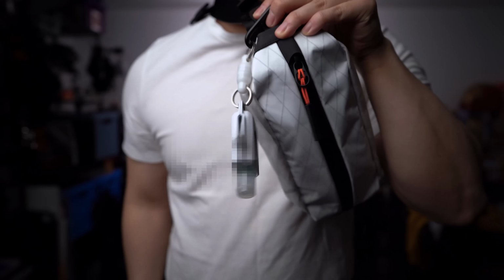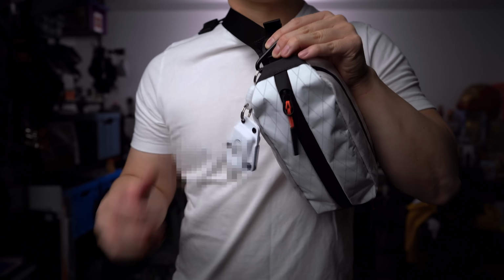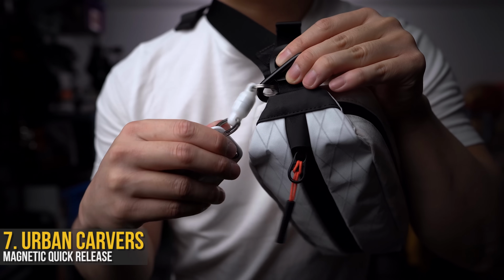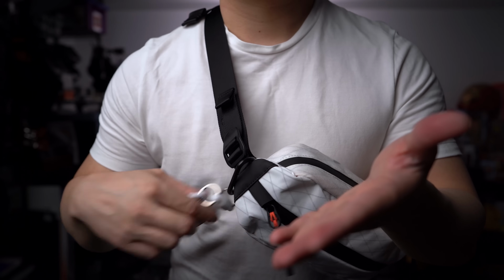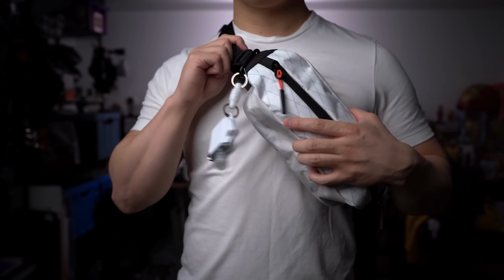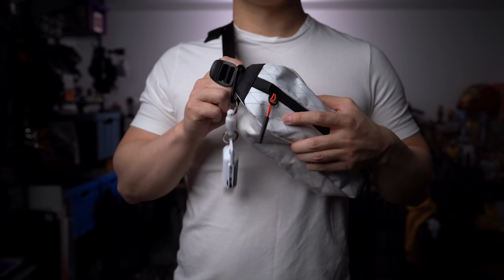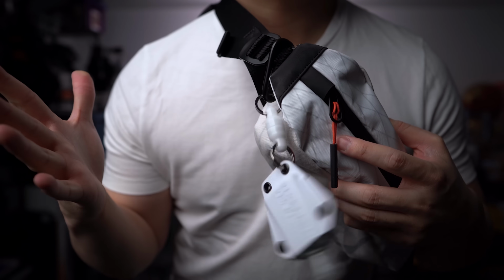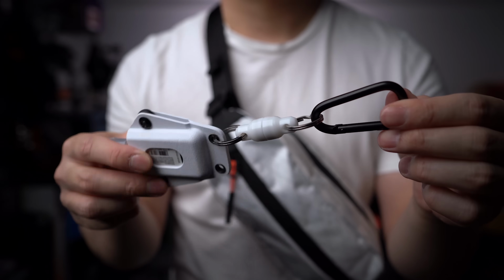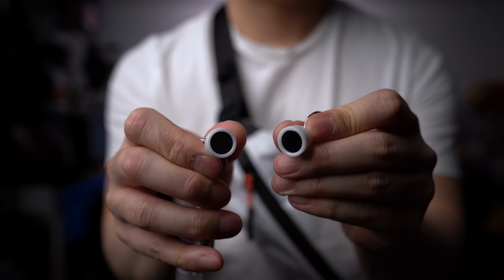To take it one step further though, because that's just what we do here, this is the Urban Carvers quick release in a matching whiteout plastic finish. At the core of it, it's a super strong magnet that connects two things together securely when stored away, but then allows you to quickly access with a simple yank, then back to storage, just like that. No batteries to worry about, and they stay just as strong no matter how many times you do this to show off to your friends.